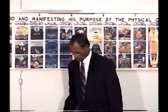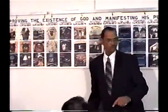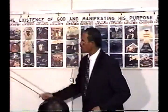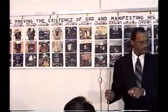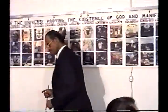1 Peter 1:10, of which salvation the prophets have inquired and searched diligently. Now he's talking about a salvation that's been imposed upon mankind. Some man's being delivered from something. Of which salvation the prophets have inquired. The prophets, the ones that wrote, Moses and the prophets, they were the ones writing about a salvation that they did not receive at the time. They look forward to that salvation. But read. And searched diligently.